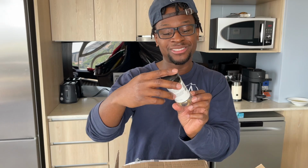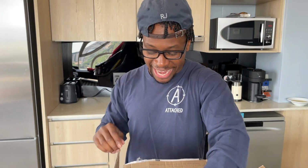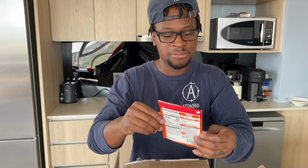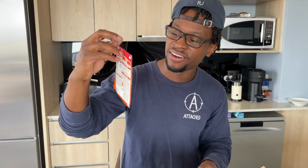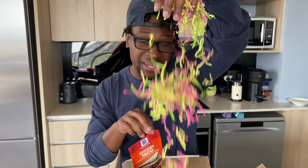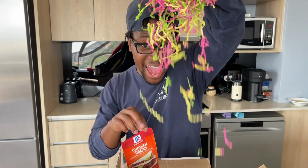But then also we have some bay leaves, all right? Flavoring about to be like home. And lastly, we have this one open, so it's all good. I'm just going to leave this back in the package. It is a chicken taco package. Man, that would have been good, because y'all know out here we're eating the chicken tacos, not the beef tacos yet. But then also in the package there is some confetti, because it's a party!